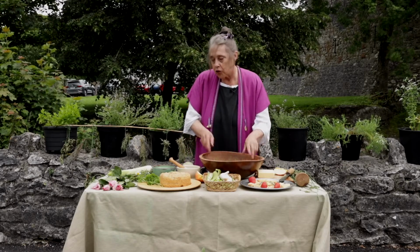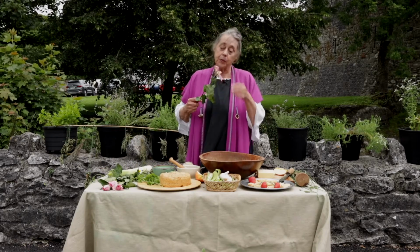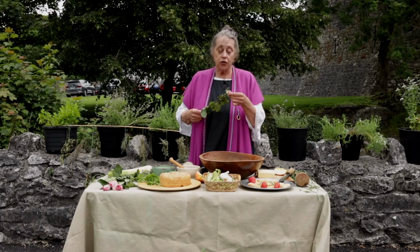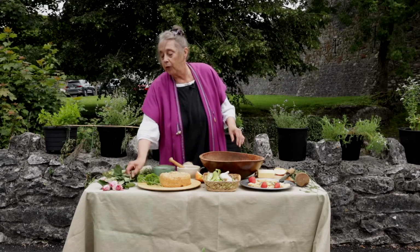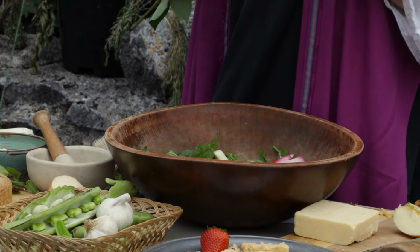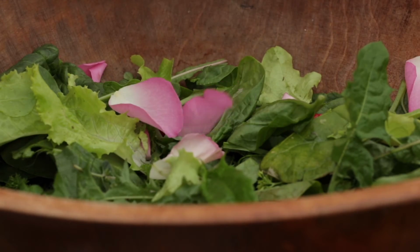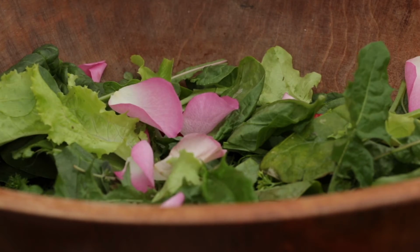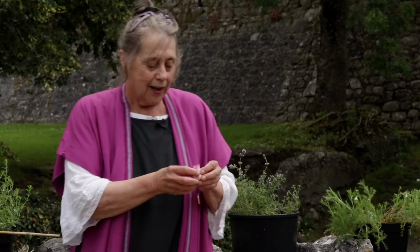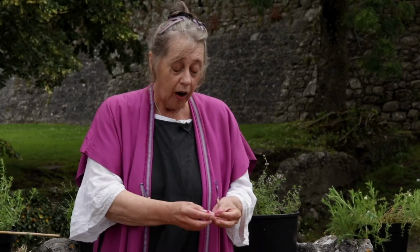So the unusual addition to this particular salad are rose petals, and they used roses in cooking. You would make rose water. If you were exotic, you might be able to get orange flower water from Spain or another part of the world. They would eat primroses, they would eat violets. So all of these things were quite common.